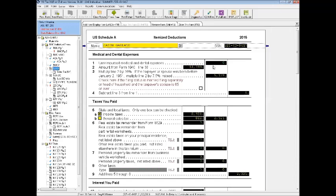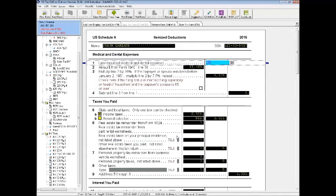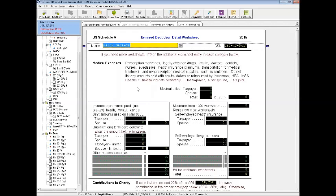So, we're on our Schedule A. We're going to go to line one. If we go in there, we have a link, and if you look, we have an itemized deduction detail worksheet. We're going to open that. Here at the top, medical expenses. All these things, plus some other things that are listed in your textbook, can be deducted as medical expenses. So, let's go through what he has.